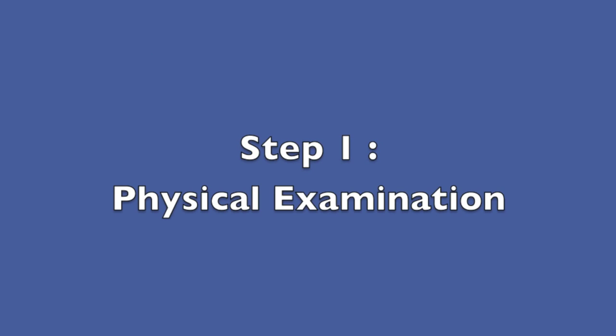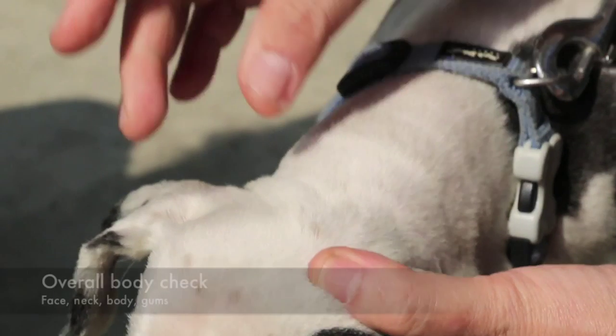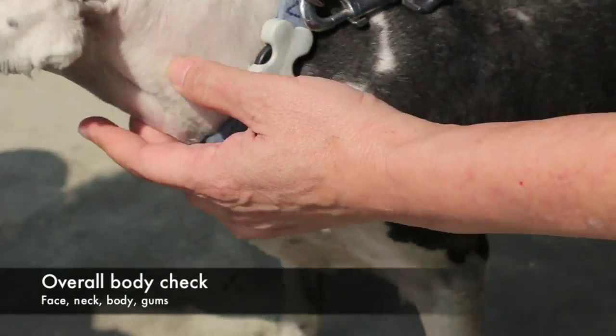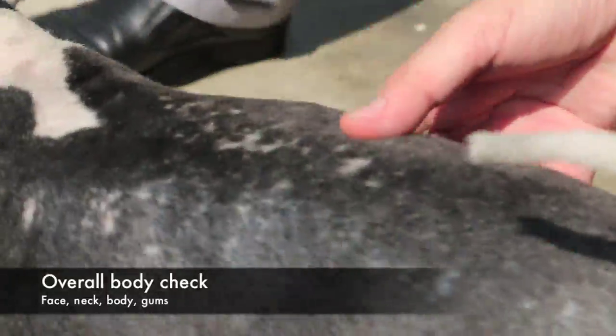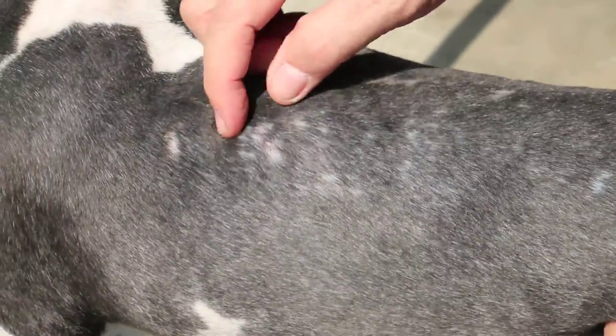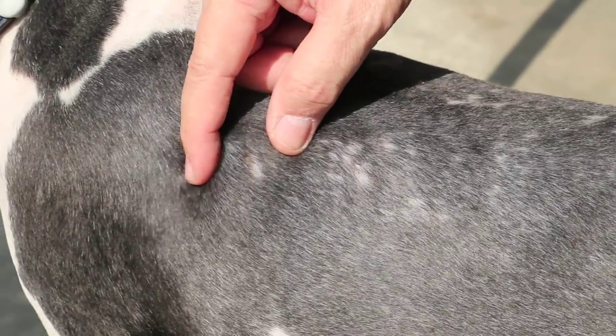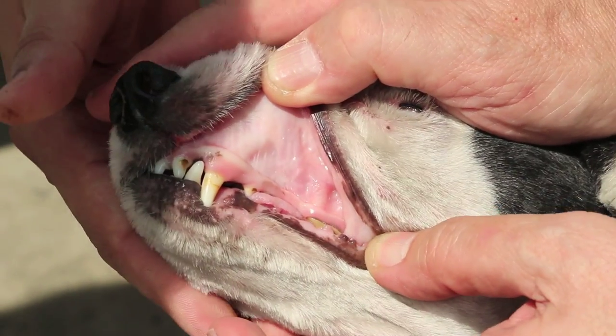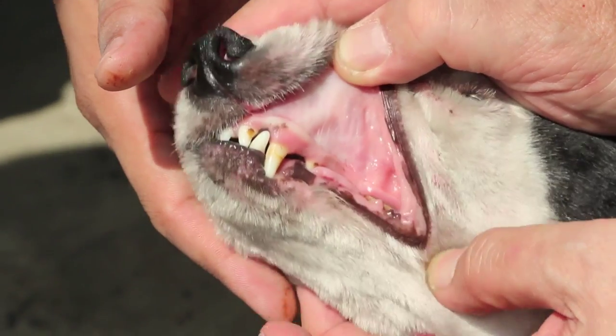Step 1. Physical examination. Firstly, the vet will take a look at the dog, mainly around his face, neck, body, and gums. We look around the body for where the ticks are located and how severe the infestation is. Secondly, we will check the gums for any discoloration of the gums.